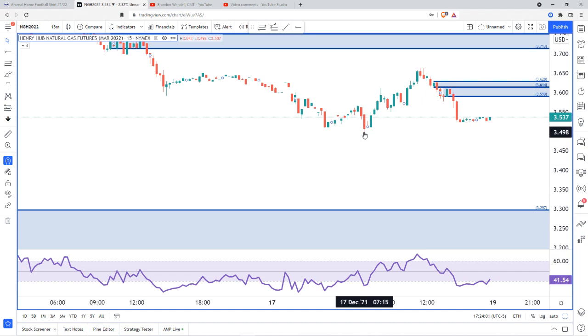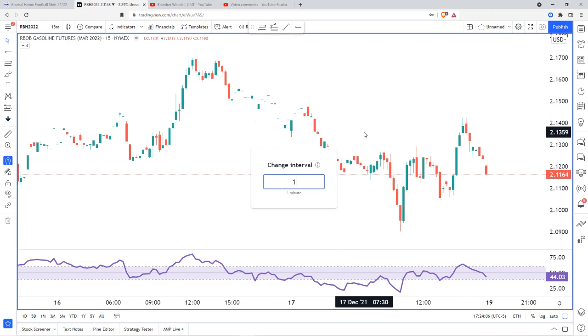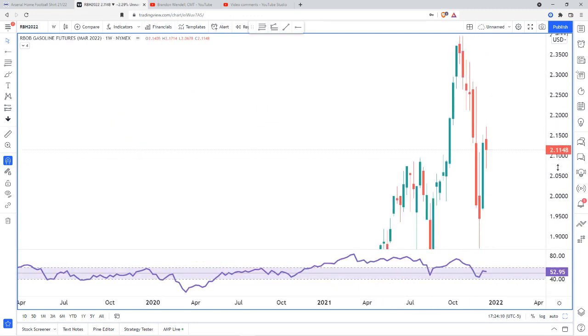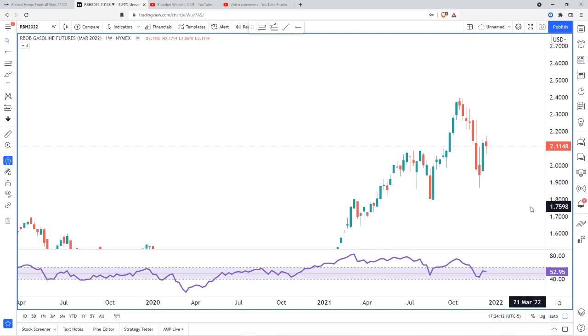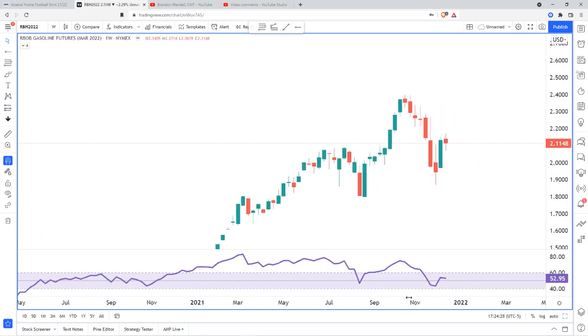Taking a look at gasoline, going out to the weekly chart here again. And let's refresh this. On the weekly chart, we had a major divergence. You can see prices rallied, but the momentum didn't, so we ended up dropping quite a bit. But we did not drop into bearish territory. We got a nice retracement right now. It looks about 50% or so, and we may be getting ready to kick off continued movement to the downside.